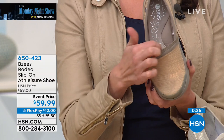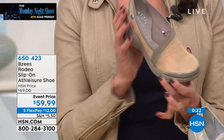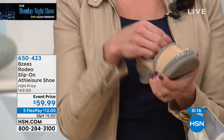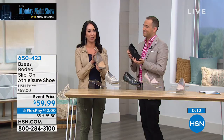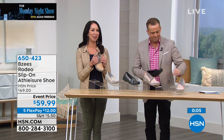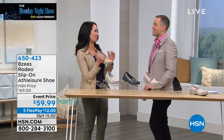Yeah. This asymmetric opening really does give your foot that nice feminine detail. And you've got that toe cap. I will say order true to size. Yes. These are very forgiving, again, with our dynamic stretch uppers. And remember, all of our BZees shoes are machine washable and air dry, which is just another nice feature. We're saying to you as a customer, we're also going to make this easy for you to take care of, in addition to fun and comfortable to wear.